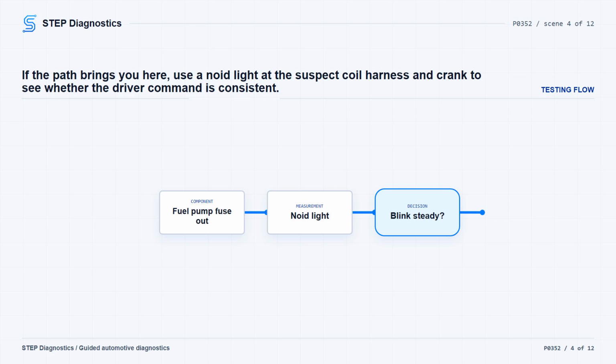For that check, do not disconnect any coil-on-plug unit while the engine is running, because damage to the coil or PCM may occur. With the ignition off, disconnect the suspect coil, disable the fuel pump by removing the fuel pump fuse, and connect the deluxe Noid light and signal test light, set ASD 7898, or an equivalent between the COP and VPWR circuits at the suspect coil harness connector. Crank the engine and watch the Noid light. A consistent blink means the driver is being commanded, so move to the coil function check. If it does not blink consistently, go to the VPWR and circuit testing.